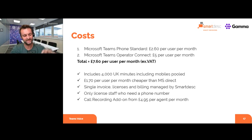I won't go into it now, but you can purchase it direct. You then have to manage all of your minutes and all of that sort of stuff, and pay with a credit card every month, and it's much more fiddly. It includes 4,000 UK mobile and landline minutes per user, and that's pooled. So if you were to have 10 users, you'd have 40,000 minutes, which is about 650 hours per month of calling time. So it's essentially unlimited. That's a huge amount of minutes pooled across the whole organisation.